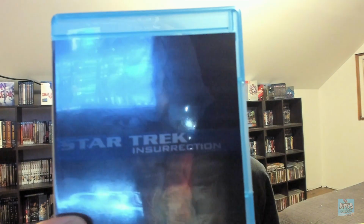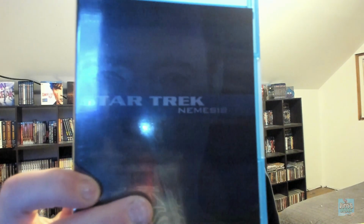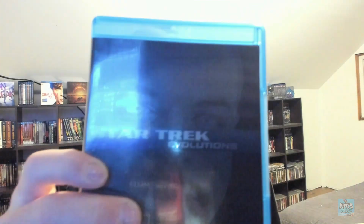Then we get into Star Trek: Insurrection, and then Star Trek: Nemesis, which I don't know if I've seen those 2 films. Then they got a bonus disc, Star Trek: Evolution, which has a bunch of special features.